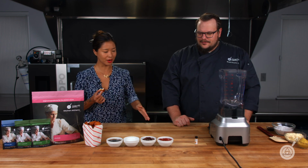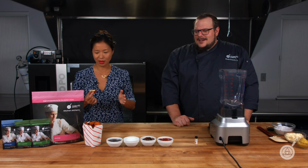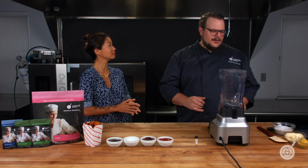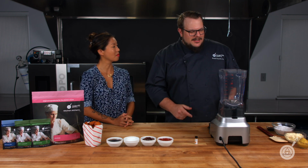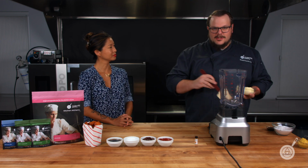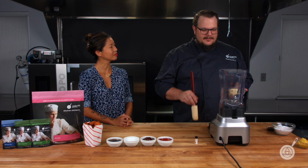All right, so we got our ketchup. We have a barbecue sauce. What else are we making today? Because I see an empty bowl. So we have one that's already made there, but then we're also going to make pretty much America's second favorite, which is honey mustard. It follows a lot of the same rules. This is only 5 ingredients.